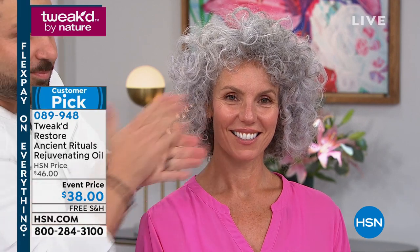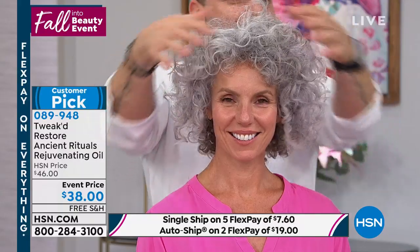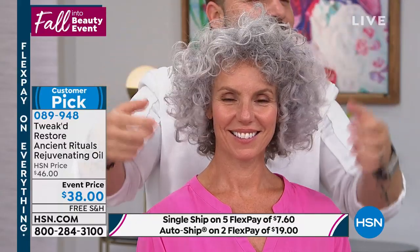And the reason why it works, some of the same fatty acids and lipids found in healthy virgin hair are found in this oil. Your hair, your body, they recognize these natural ingredients, so it absorbs in rapidly. Your hair is going to thank you, your scalp is going to thank you, and the end result, no more hair in the brush or in the drain. So if you're losing hair, this is the perfect product for you.